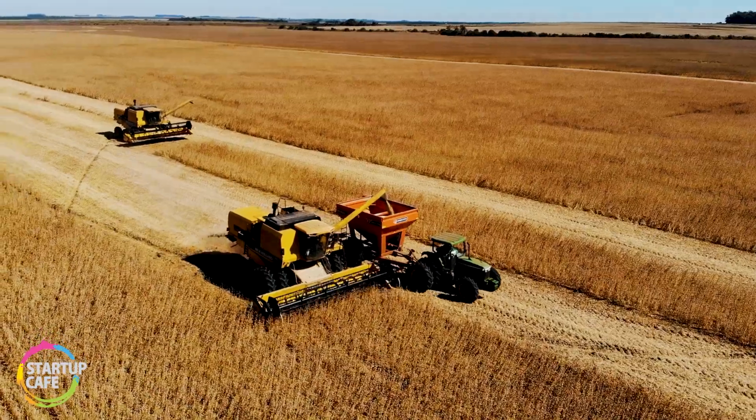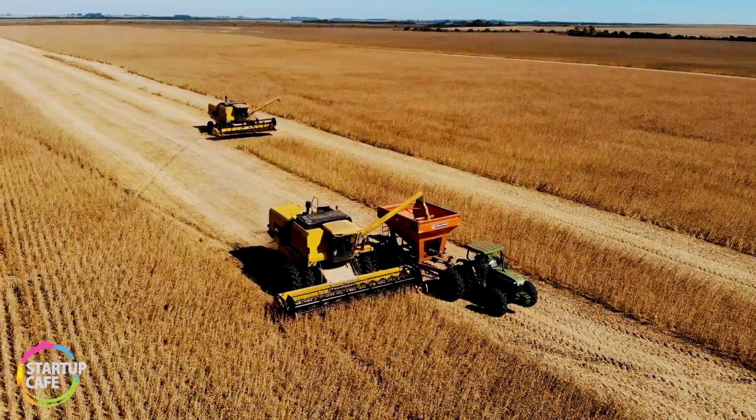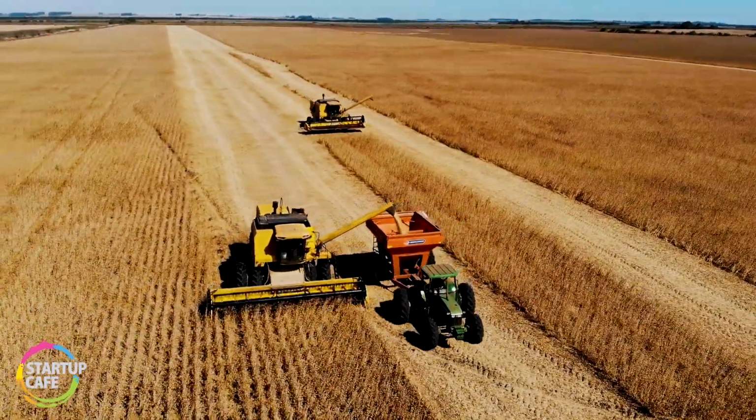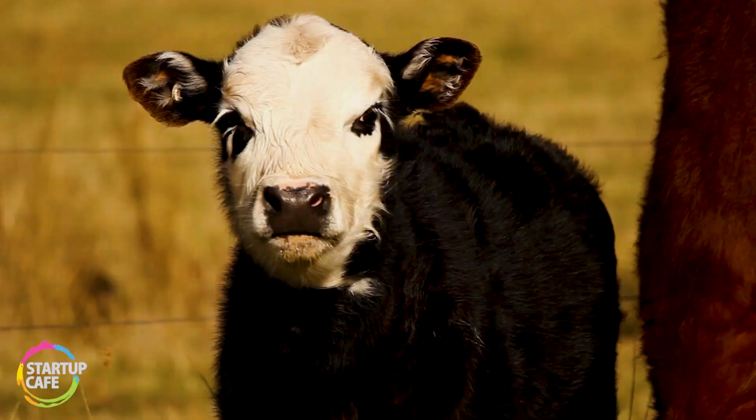Our first group of farmers was 120. Today we have more than 500, but that first group of farmers is the first one that we have paid just recently, half a year ago, and we paid them 1 million euro. So on average, 10,000 euros per farmer is what our farmers are receiving.